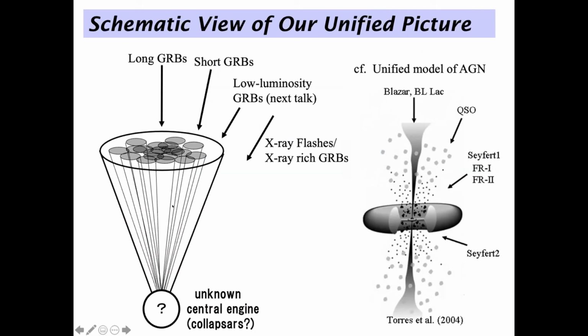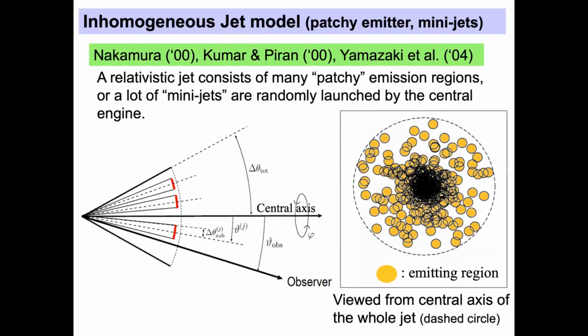Let's consider the central engine launches some structured jets like this. If we see this jet in this direction, for example, we observe the jet emission as long GRBs, but if we see this jet in another direction like this, we observe short GRBs and so on. So we adopted an inhomogeneous jet model, the so-called patchy shell model or mini jets model.